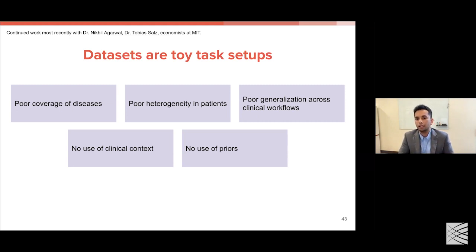Second is there's poor heterogeneity in patients. If you look at a lot of data sets that have been released, you're typically looking at a US population. You're typically looking at very specific clinical contexts. And unfortunately, without clear understanding of the exact clinical context under which the data was acquired.